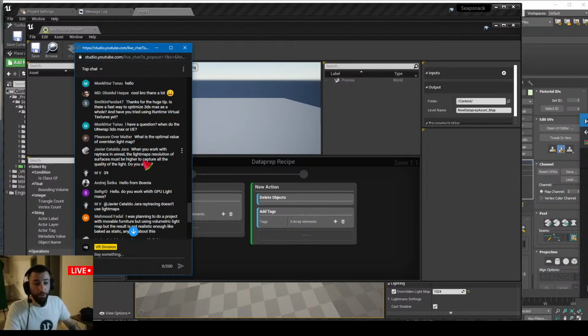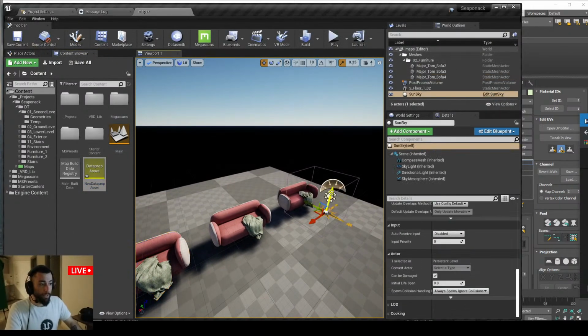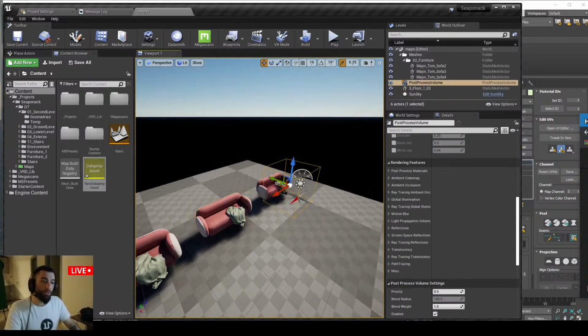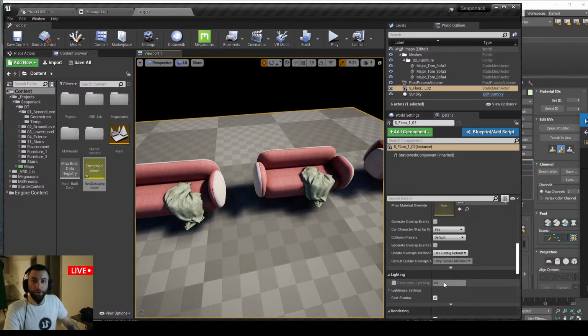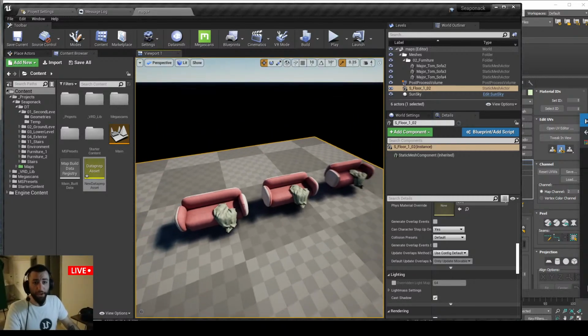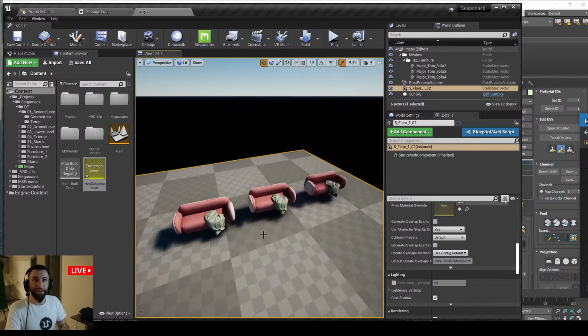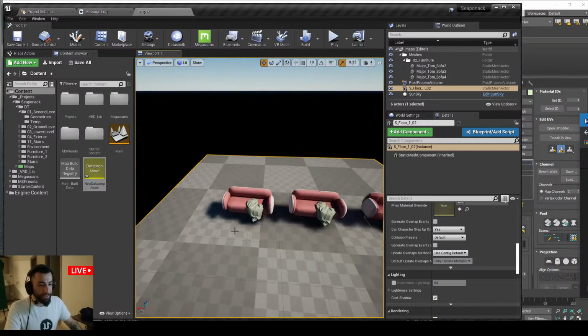So one of the things Epic documentation mentions, obviously when you have a stationary light on a static object, in order to get nice shadows on your surface, you need to increase the lightmap resolution. I can agree, but for ray tracing you don't need to play with this, because if you're using ray tracing, you should be using movable lights and you will get dynamic shadows that don't look as ugly as these guys here.